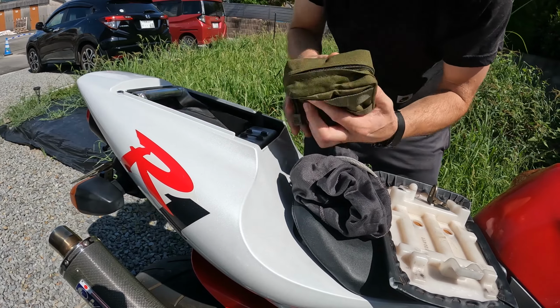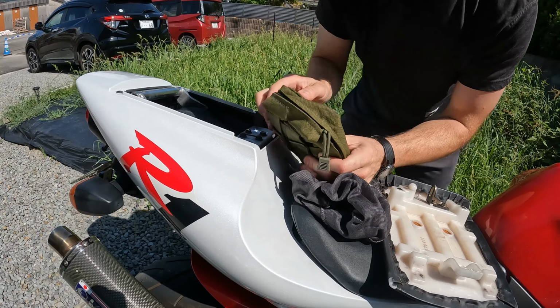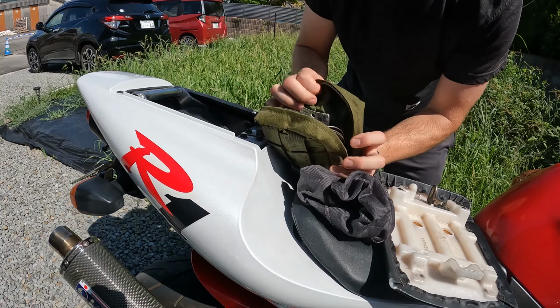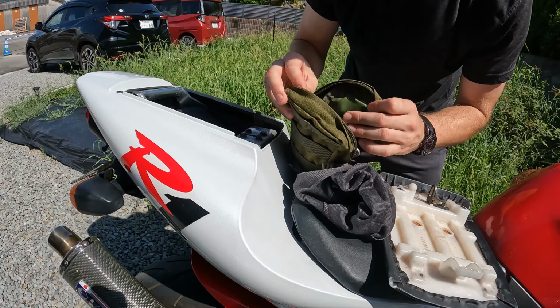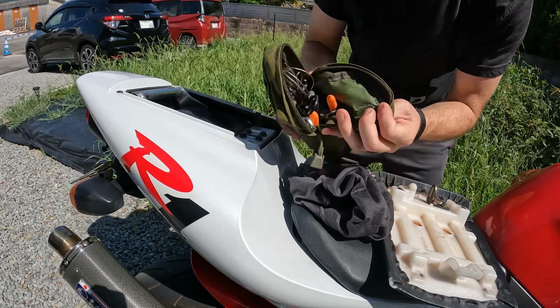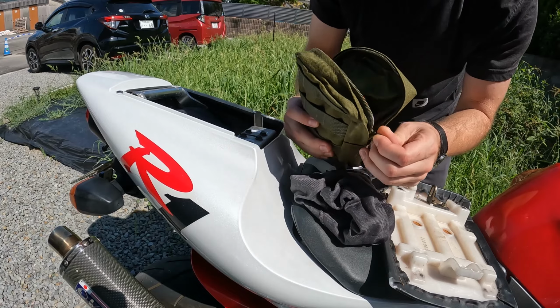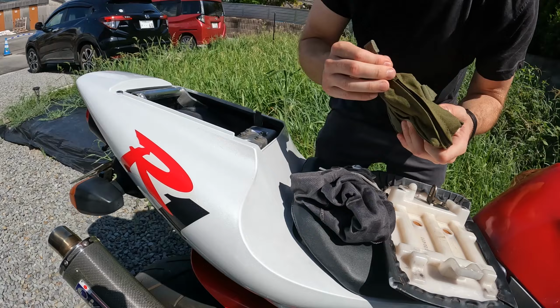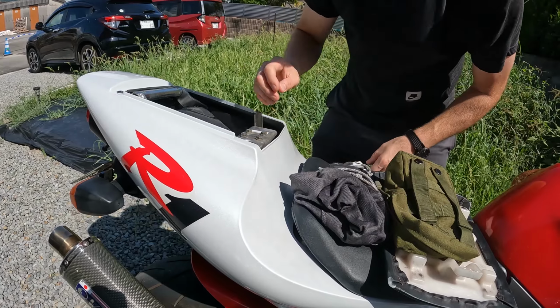I'm gonna do a video about this soon. I had a proper breakdown on this bike and I saved myself a lot of trouble because I was able to do a repair with what I had with me. So an emergency toolkit. Maybe I'll do a separate video on that because there's a lot of stuff that comes in useful that you might not think of and really helped me out. So I really recommend having a toolkit.